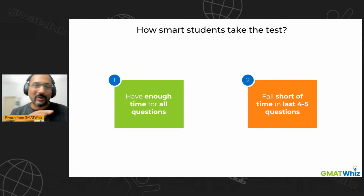How do you think smart students plan their test? Do they plan their test in a way that they have enough time for all the questions, or do they plan their test in a way that they fall short of time in the last 4 to 5 questions? Just give this a thought, guys. Just give this a thought. And I'll tell you my answer.